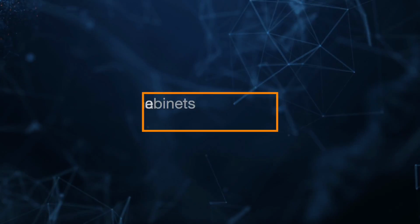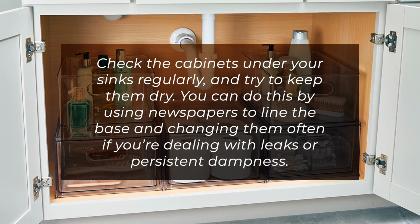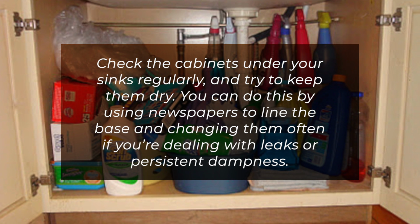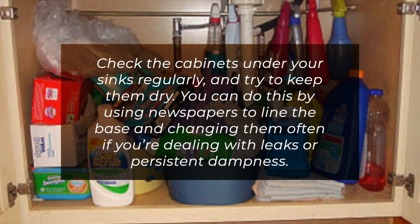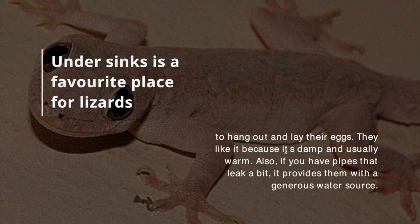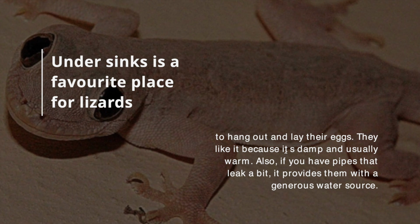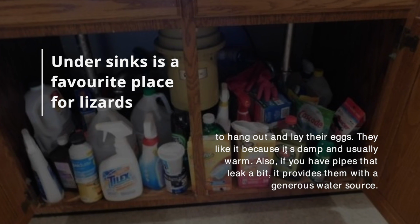1. Clean the cabinets under the sink. Check the cabinets under your sinks regularly and try to keep them dry. You can do this by using newspapers to line the base and changing them often if you're dealing with leaks or persistent dampness. Under sinks is a favorite place for lizards to hang out and lay their eggs. They like it because it's damp and usually warm. Also, if you have pipes that leak a bit, it provides them with a generous water source.